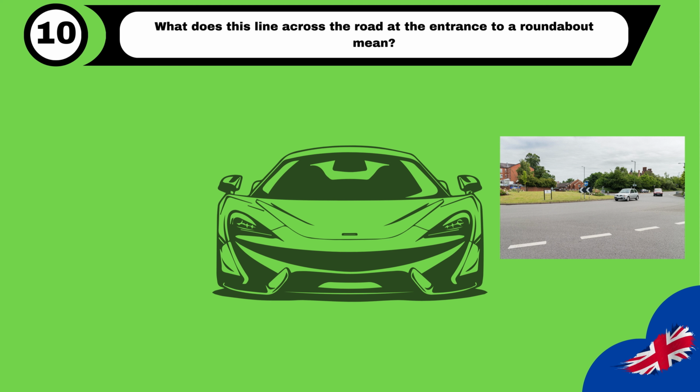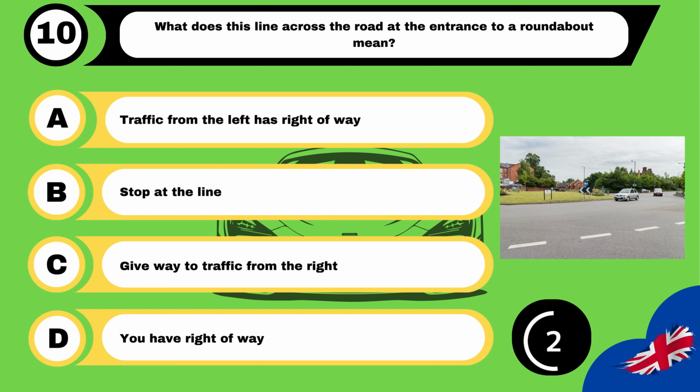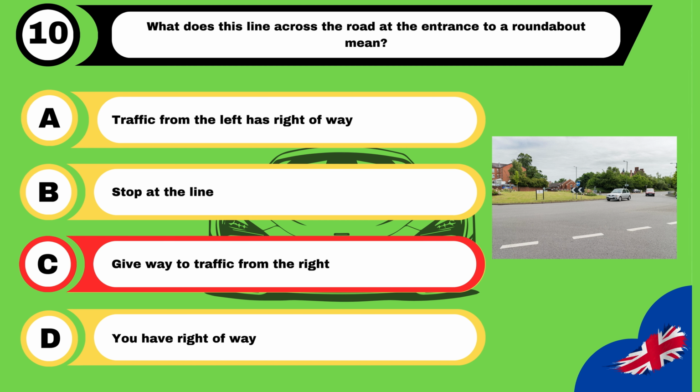Question 10. What does this line across the road at the entrance to a roundabout mean? A. Traffic from the left has right-of-way. B. Stop at the line. C. Give way to traffic from the right. D. You have right of way. The answer is C. Give way to traffic from the right.